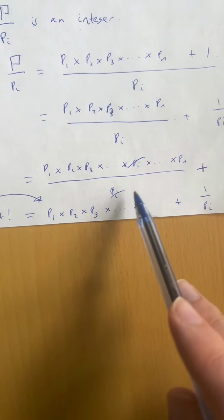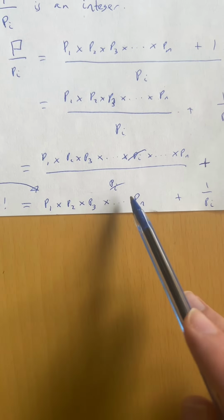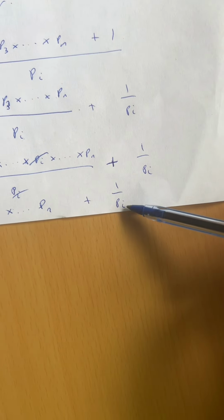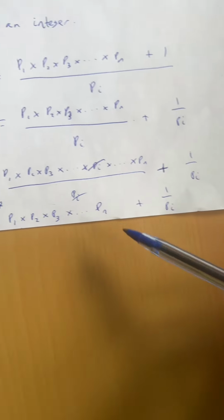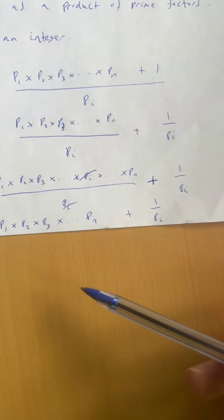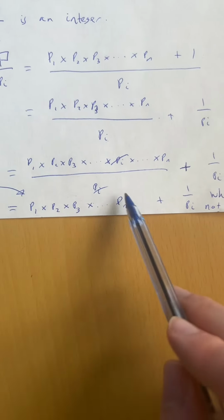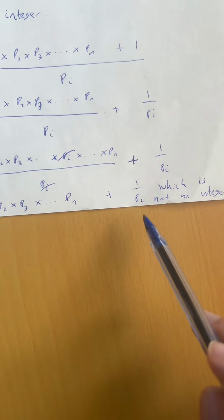Now, this product must be a whole number. Agreed, right? These are all whole numbers. Obviously, they're prime numbers. So this is going to be a whole number. Now, 1 over Pi, is that a whole number? No, because every prime number is bigger than 1. You've got a whole number plus 1 over a number, so you've got a fraction, a rational number. So hopefully you can see that this is not an integer, because that's a whole number plus 1 over, could be 1 over 2, 1 over 3, 1 over 5.